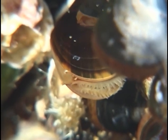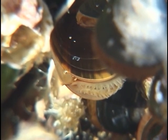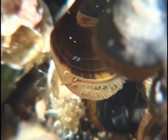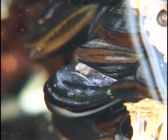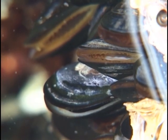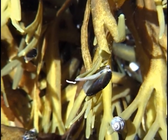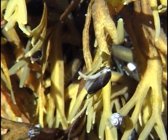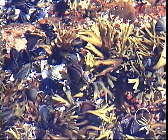Mussels are filter feeders. They eat by sucking water over their mucus-covered gills, trapping food particles that they then transfer to their mouths with hair-like cilia. Each mussel processes between 10 and 15 gallons of water per day, consuming almost everything in it. A mussel moves by pulling itself along by its foot. This allows the mussel to reposition itself for better feeding.